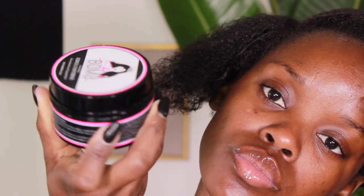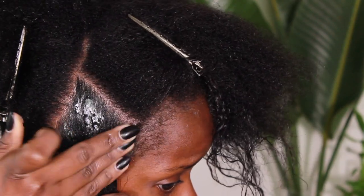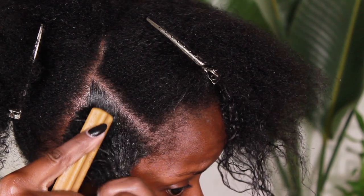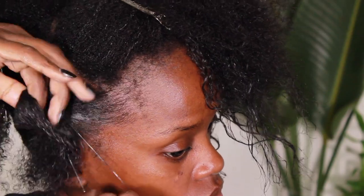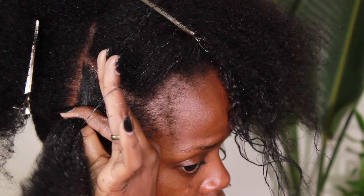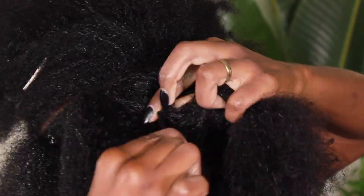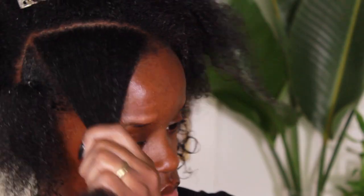I did use She Is Bomb to slick my parts down, but now that I've worn this hairstyle, I want to give you feedback and tell you all that if you're going to use this product, do not combine it with any other products. Literally use it on dry hair because it began to turn white. I was so disappointed, but I've used the product on my dry hair and have had no issues with it. So I know it was because I had a combination of Eco Style gel in my hair, my leave-in conditioner, and just other products that I feel was the cause of it turning white.